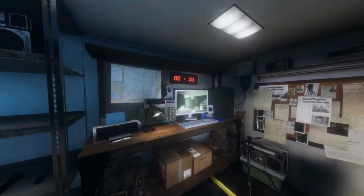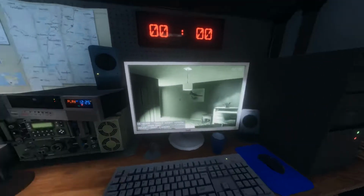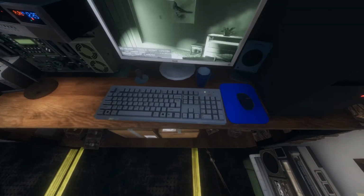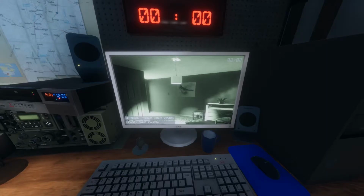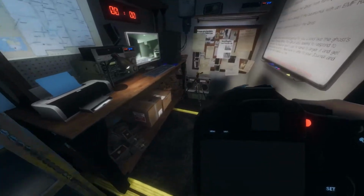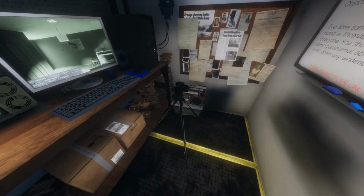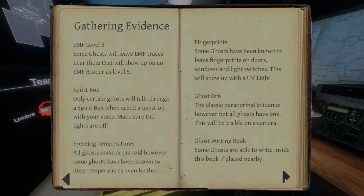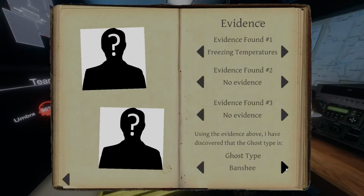We're out of grace period time. I can't quite see the book out. Or maybe I can? Can't tell. I think I might get the other video camera in there, to be honest. Yeah, let's take the other video camera and what could it be? It could be Wraith, Phantom, Banshee, Mare, Demon, Yurei. So most of them.